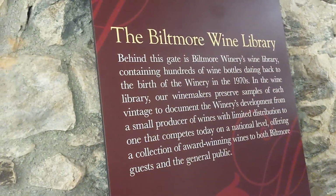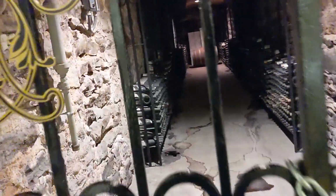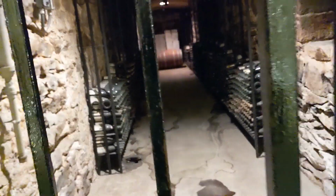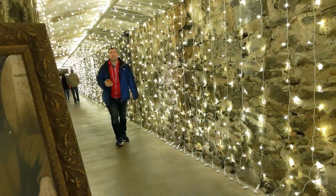Biltmore Wine Library. Behind this gate is the Biltmore Winery's Wine Library. Whoa. Oh, wow, cool. That is so cool. I don't even really like wine, but the history of it is just amazing. Oh, there he is. Hey.